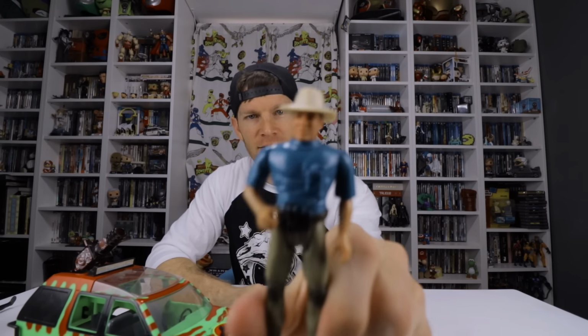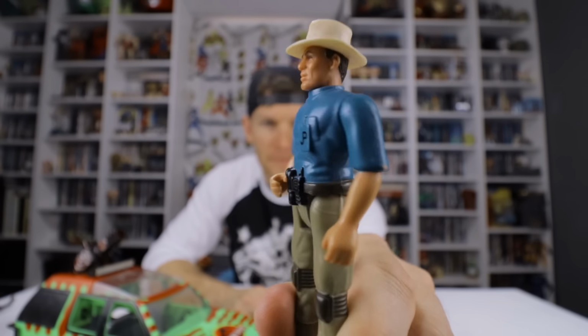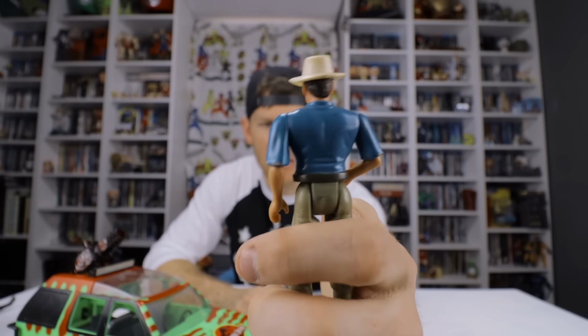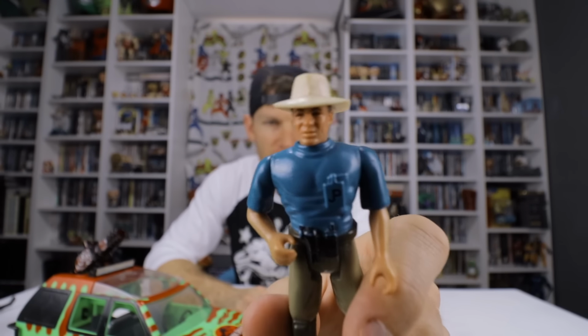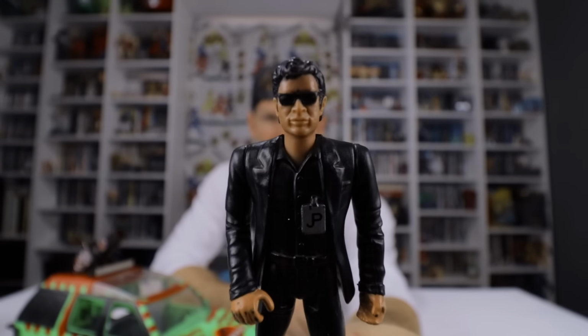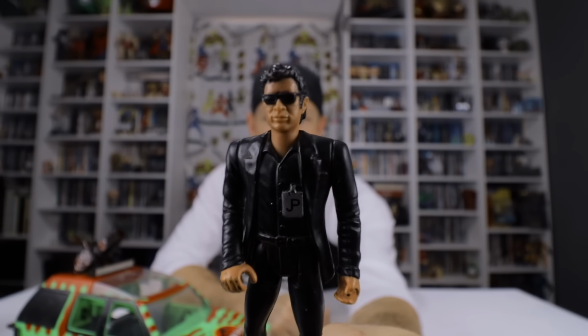Got the classic Series 1 Dr. Alan Grant. Looks good. Again, didn't come with any of the toy accessories like the baby dinos or the guns and the snares and things like that, but I'm okay with it. The figures look good themselves. Got Dr. Ian Malcolm, everybody's favorite. Jeff Goldblum absolutely steals the show every time he's on screen here.